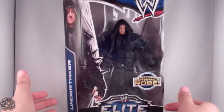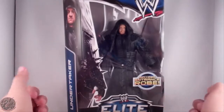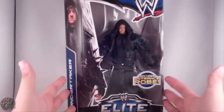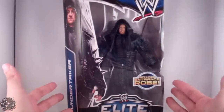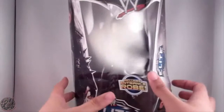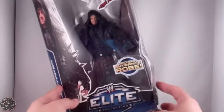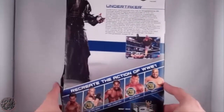Today we'll be having a look at the WWE Elite Collection Series 27, the Undertaker. I was not expecting to find this guy. I walked into Target looking for Yu-Gi-Oh cards, and I found him. And he trumps Yu-Gi-Oh cards. So the package is a little dinged up. I'm not sure how that happened.